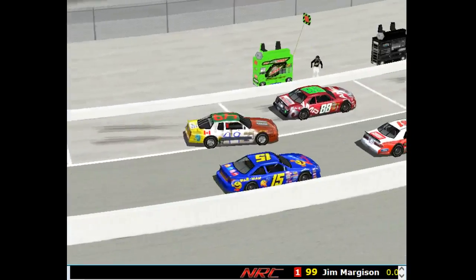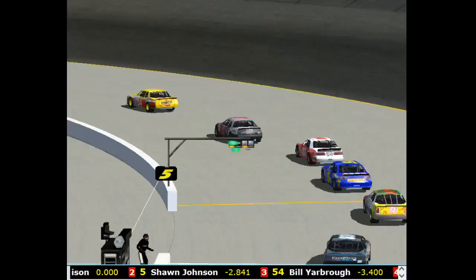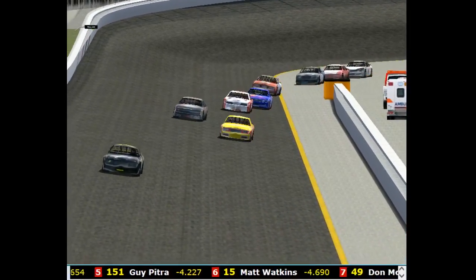And there's a 15 getting by. So a good race off pit road there. Won by the 5 of Sean Johnson, 54 Bill Yarbrough second, 18 of Robert Bokum third.